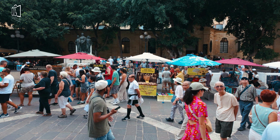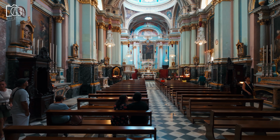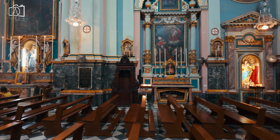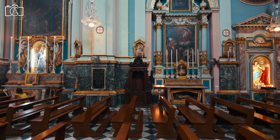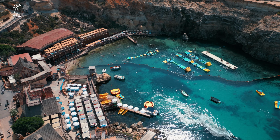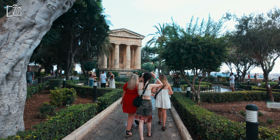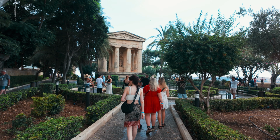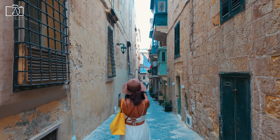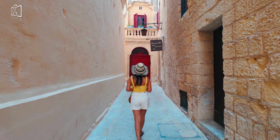When visiting religious sites like St. John's Co-Cathedral or Ta' Pinu Basilica, I made sure to wear modest clothing, covering my shoulders and knees as a sign of respect. Beachwear is fine at coastal areas, but walking around town in swimwear is considered inappropriate, so I always carried a cover-up when heading to beach bars or restaurants. Malta has no strict clothing rules, but wearing comfortable walking shoes was essential for exploring its cobbled streets and hilly terrain.